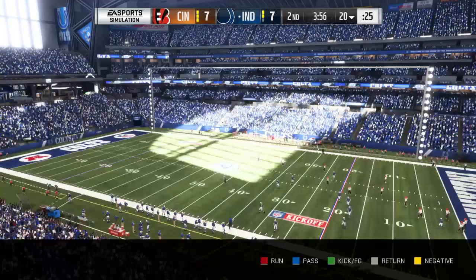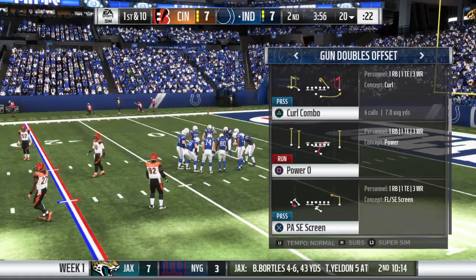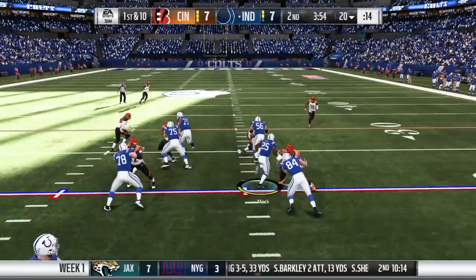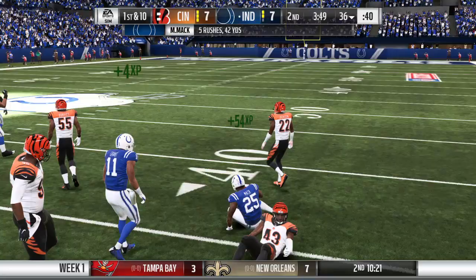So now this offense will take over, and they will have the football at their own 20-yard line. A run by Mack to start the drive. Able to fight through one tackle, and they're able to get this one across the 35. 16 yards to pick up there. The Colts have a 1st down.